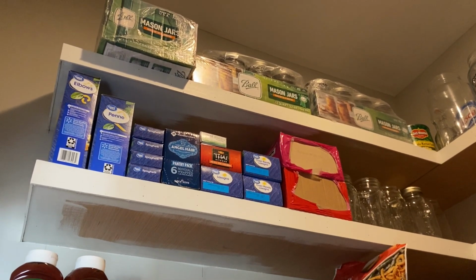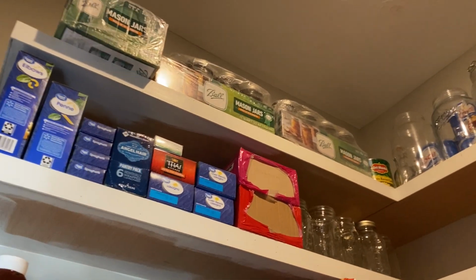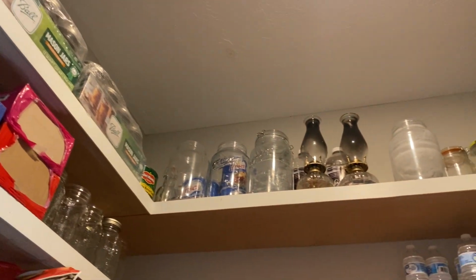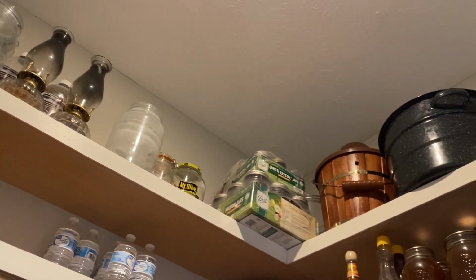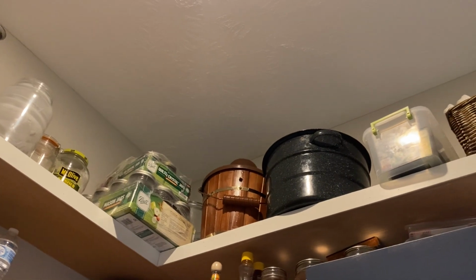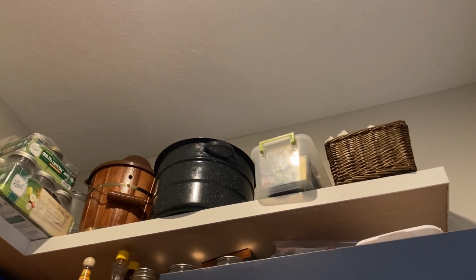So starting at the top, I'm trying to utilize and maximize storage in here. So I have a lot of jars of all sorts, as well as oil lamps up top. They're actually pretty challenging to get to because these are 10-foot ceilings. We also have an old ice cream maker up there and a big water bath canning pot and some other supplies.